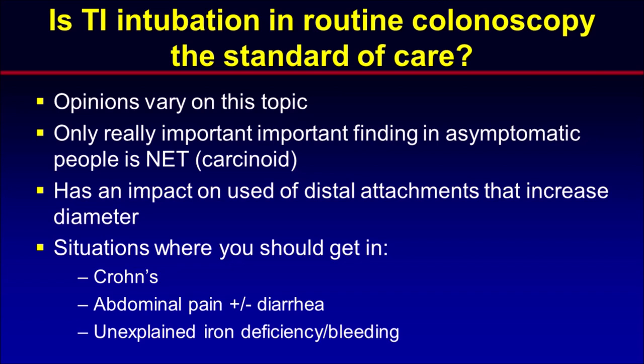I have found 9 in more than 50,000 colonoscopies. So I don't think something that's occurring about 1 in every 5 or 6,000 colonoscopies is a requirement from the standpoint of standard of care that you have to do it. It does have impact on the use of distal attachments, because if you believe it's the routine standard of care, then distal attachments in general make it a bit harder to get in there. You're not going to get in there as often, and so it's going to affect your use of those devices.